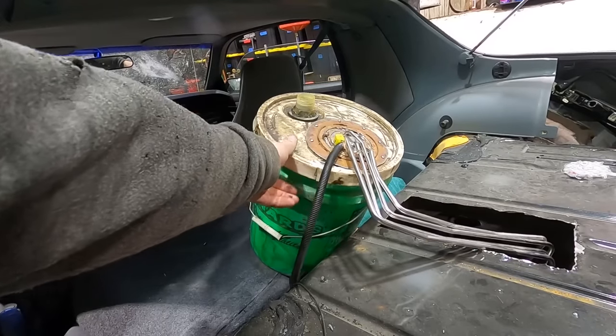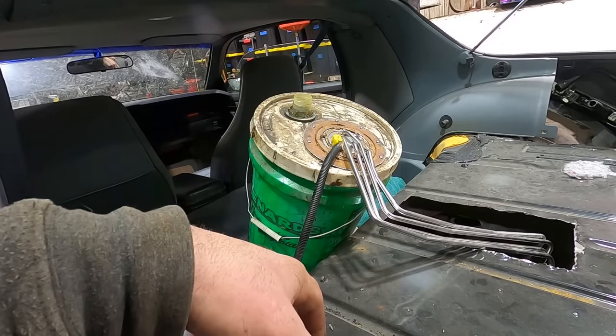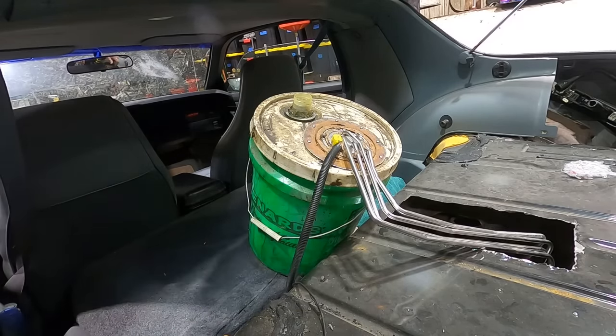Oh, look at that. If we'd use the seat belts properly, we could just buckle that thing in place. Be good to go. Watch this. I'm going to turn the key. It even works. Well, it makes noise anyway.